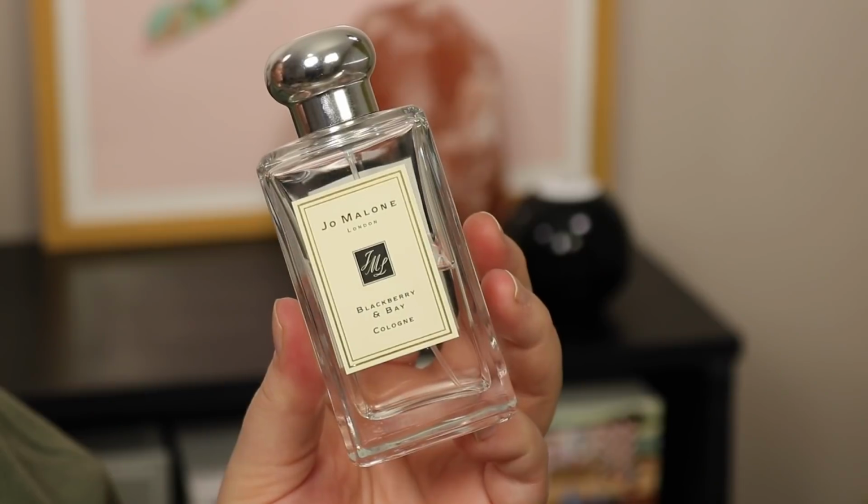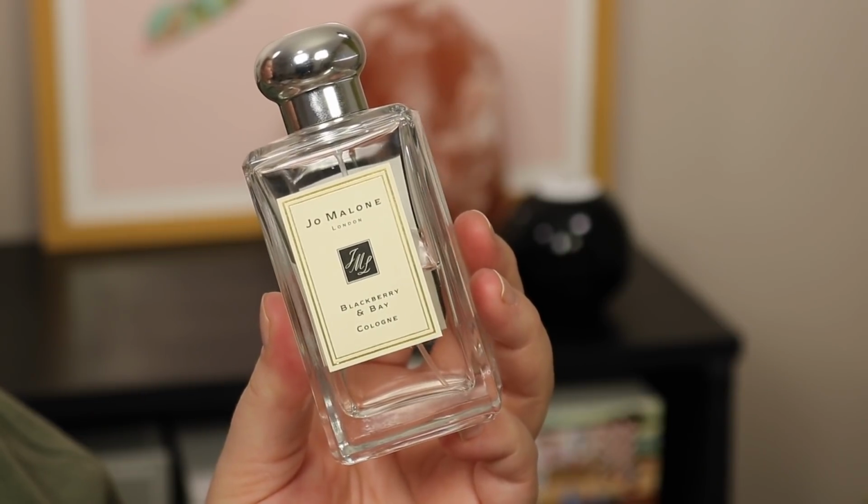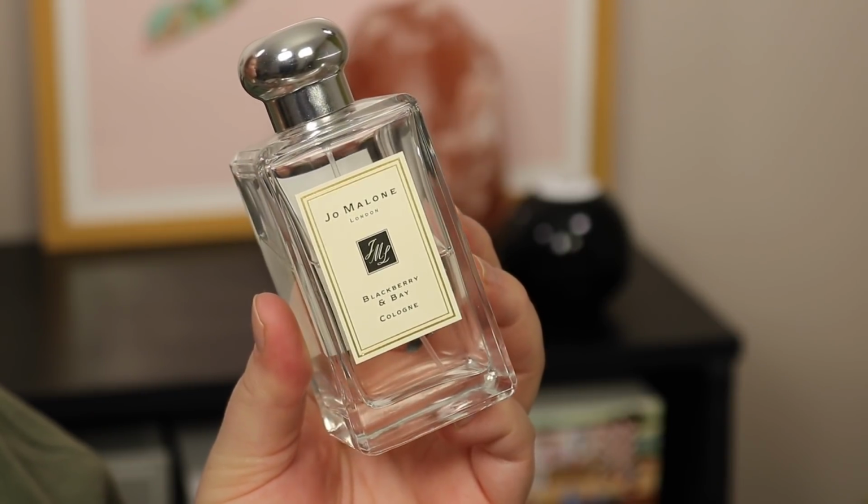Second to last, I'm bringing out an oldie but a goodie. This is Blackberry & Bay from Jo Malone. I've had this bottle for forever. I loved this fragrance for so long. This is what I used to wear all of the time, years and years ago. I've bought this multiple times, and this is a very green scent. It's so funny to smell it now. It's so interesting to think of how in love I was with this, and then to think of the scents that I feel that way about now.